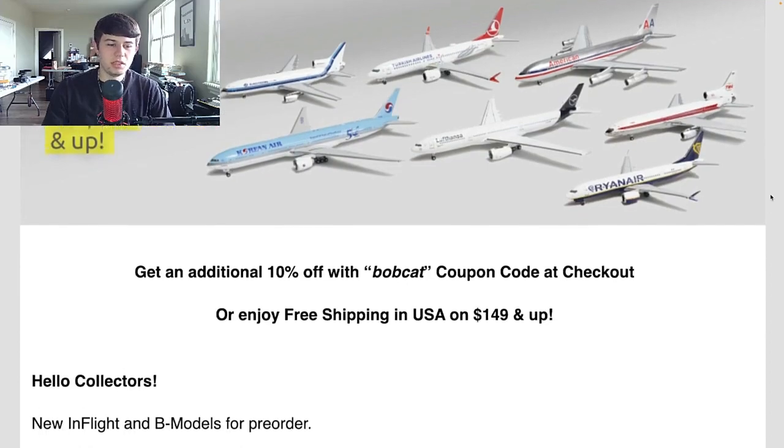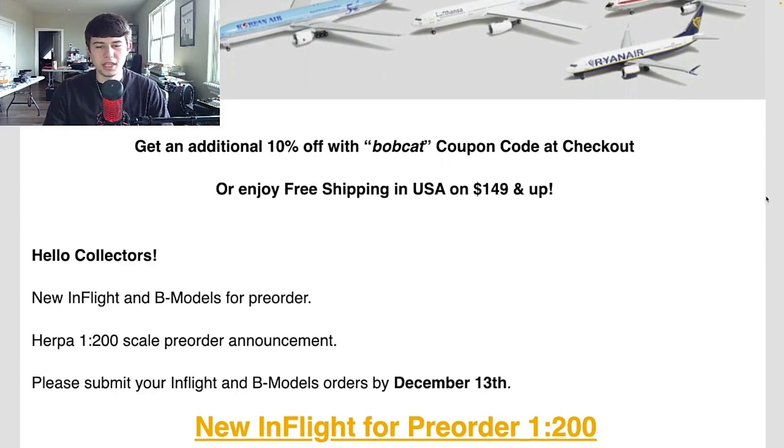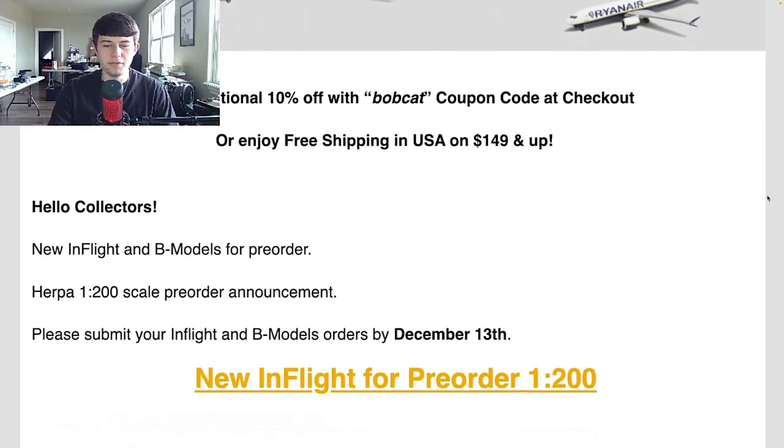Alrighty, so we're starting here with the Easy Toys article. I believe we have some InFlights and some B models to get started here, and also some Herpas as well. So let's take a look at what we got here for the 1/200 scale for InFlight.